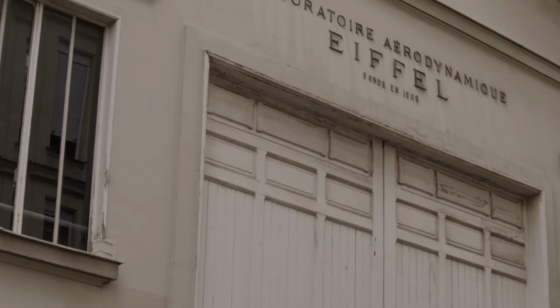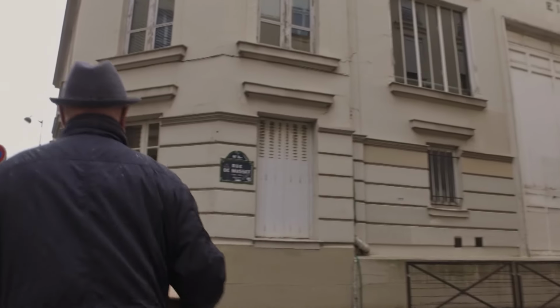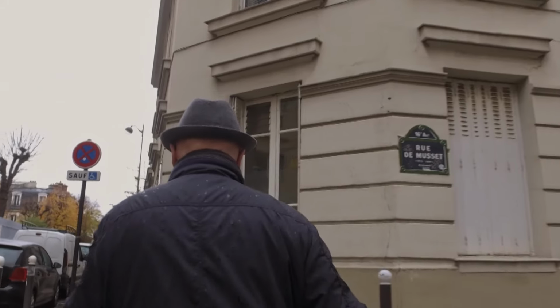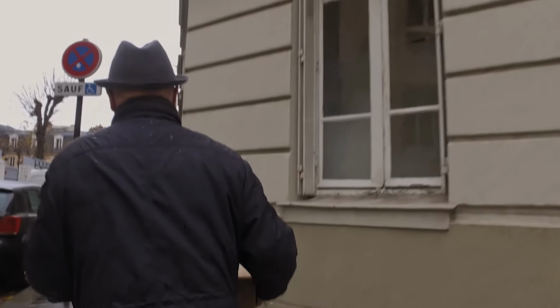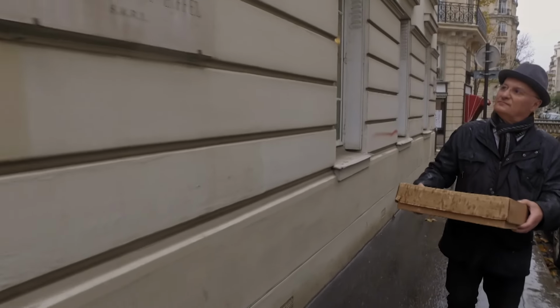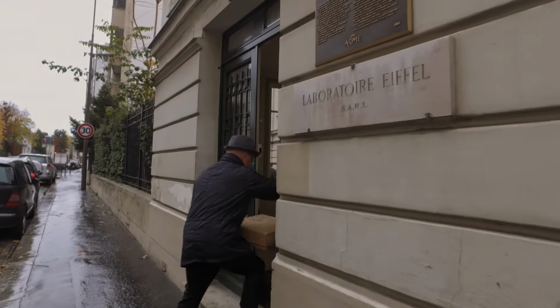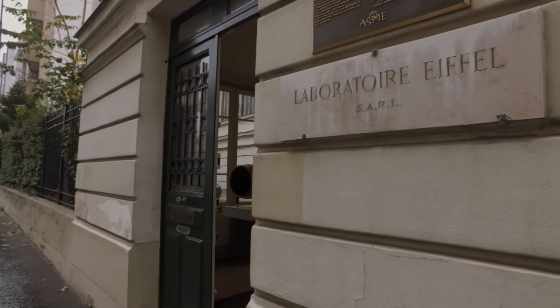The flying qualities of the Blériot XI continue to interest science historians today. But in 1909, no one had studied aerodynamics. No one? Not quite. An exceptional engineer, a graduate of the École Centrale like Louis Blériot, had been interested in these questions for several years. Gustave Eiffel.